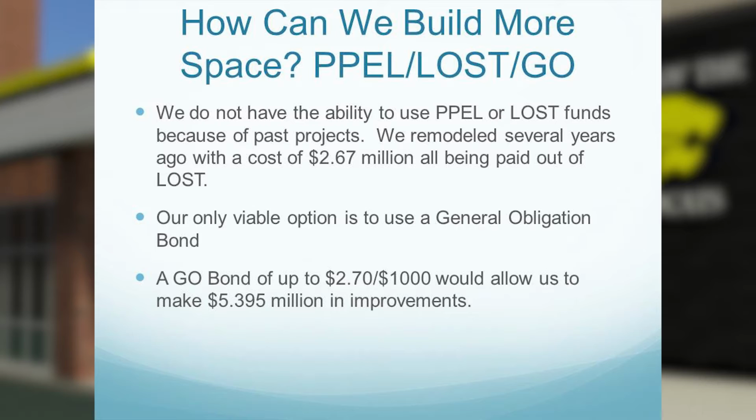Our only real option for remodeling or adding on to our building is through a general obligation bond. A general obligation bond is 100% supported by the local taxpayer. The school board is asking for $2.70 per thousand, or about $5.395 million, to make the improvements that they and we feel necessary for our growing population.